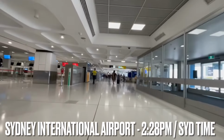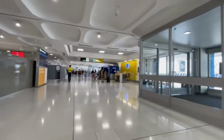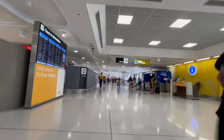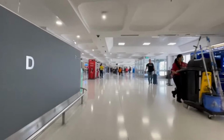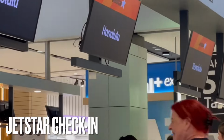So now here we are inside Sydney International Airport. This is just where you check into all your international flights, and we are going to head down to the Jetstar check-in for our flight to Honolulu. So now here we are at the Jetstar check-in for our flight to Honolulu.